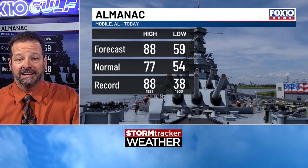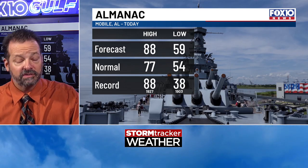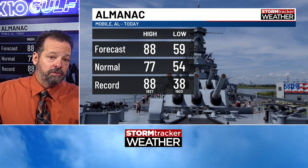Here's your 10-hour planner. A lot of sunshine out there on Dolphin Island. It's going to be a beautiful day if you want to head to the beach. Really nice weather down there. I mean, it's pretty warm as well, so you can treat it like a summer day and enjoy some time out in the sand. We're looking at a forecast high today of 88. The record is 88, set back in 1927. So this record has stood for nearly 100 years, and it could go down today.